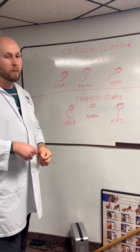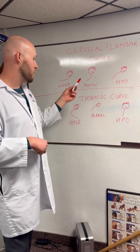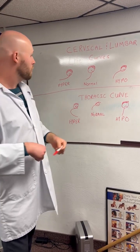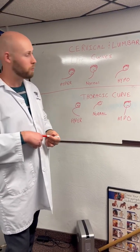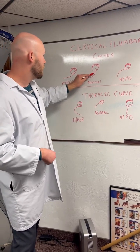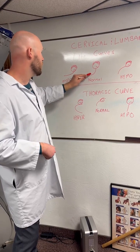Now again, everyone talked about how great my artistic skills were a couple weeks ago, so I just had to do them again for you. This is, and it's not perfect. I'm no Pablo Picasso, but it should have a nice curve, just like that, nice C-shaped curve.